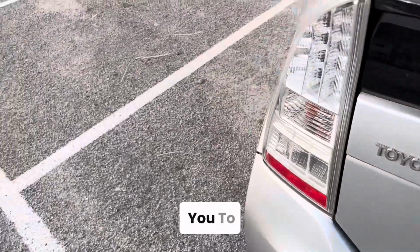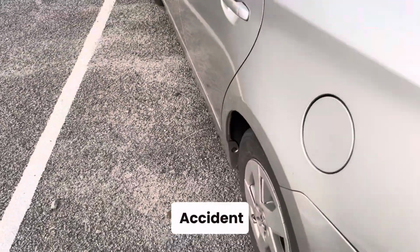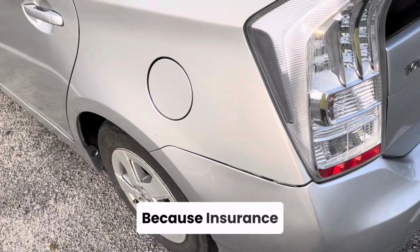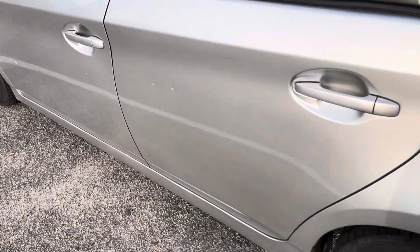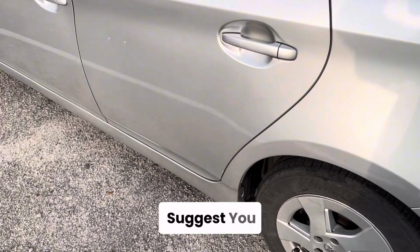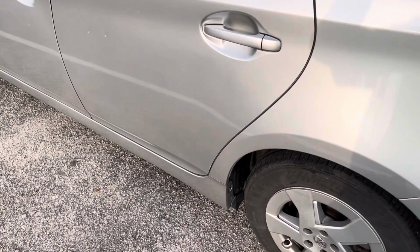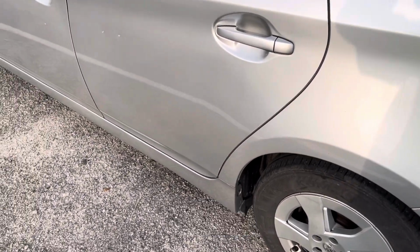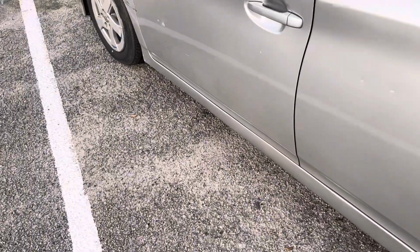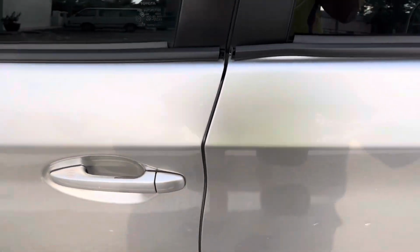It is impossible for you to track if the car has been in an accident, because insurance companies do not give out that kind of information if you ask. And so I suggest you don't trust the owner. Don't trust the seller. You need to check on your own. You need to check it.